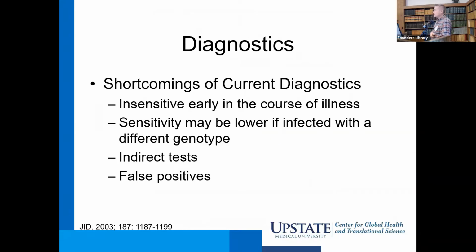So a lot of shortcomings to the diagnostics. They're insensitive in the early phases. The sensitivity may be lower if you're looking at different genotypes that are out there. These, again, are indirect tests. And you can have false positives, as I mentioned.